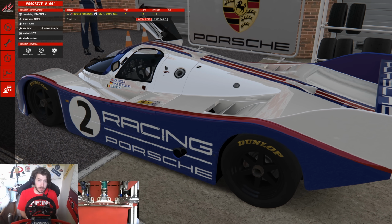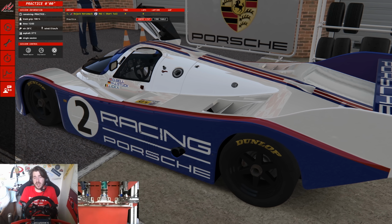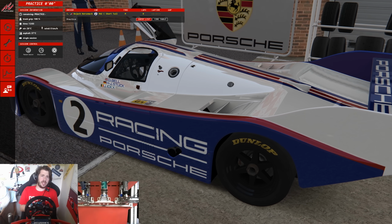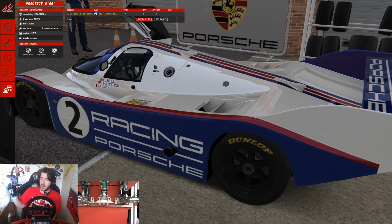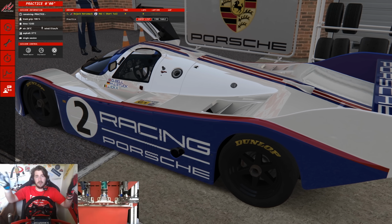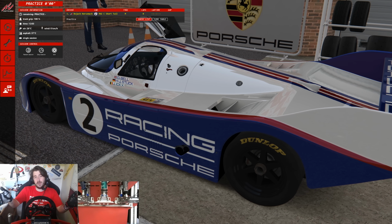Now, of course, this test is a little bit biased because I use this wheel day in, day out, so I do expect to be quicker on this wheel, but my curiosity lies with just how close I can get with the gamepad, especially given that this costs about £30 and this costs thousands of pounds. So let's go find out the pace difference between a gamepad and a full-blown simulator.